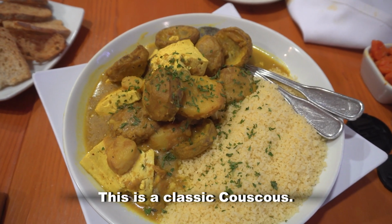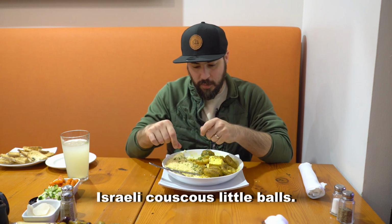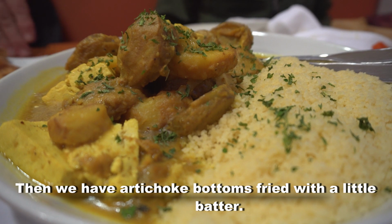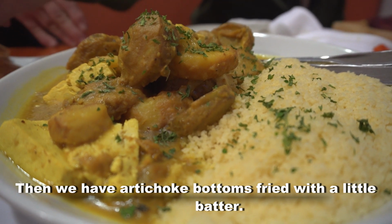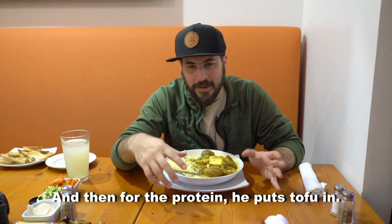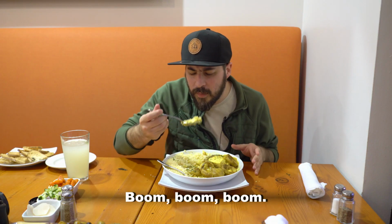This is a classic couscous. It's done in that North African style where it's not Israeli couscous, little balls, but these are hand-rolled little dough semolinas. And then we have artichoke bottoms, fried with a little batter. And then for the protein, you put tofu in. This is everything you want together. Boom, boom, boom.